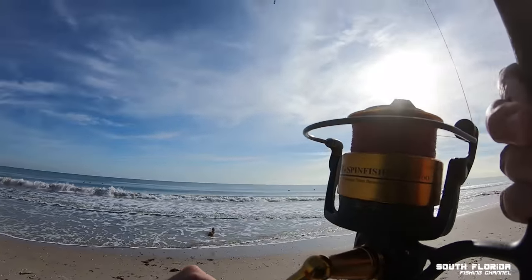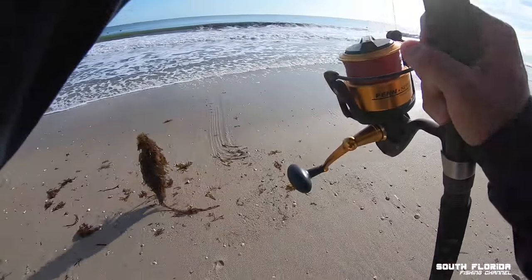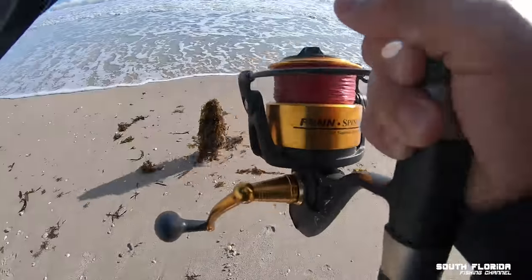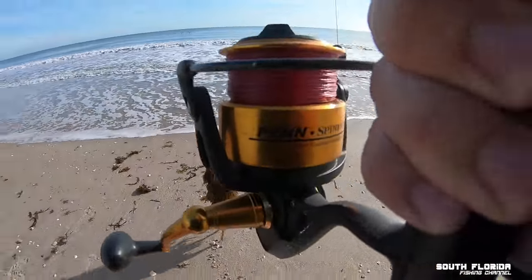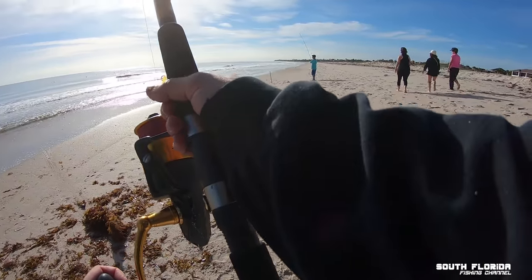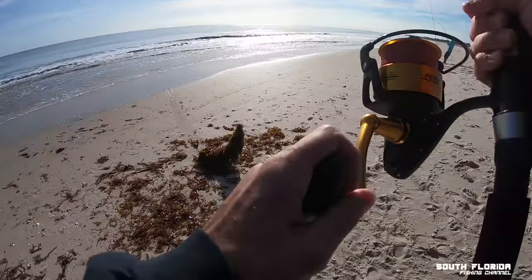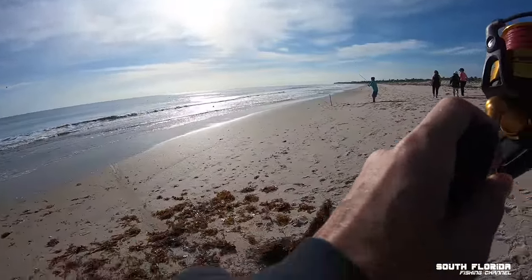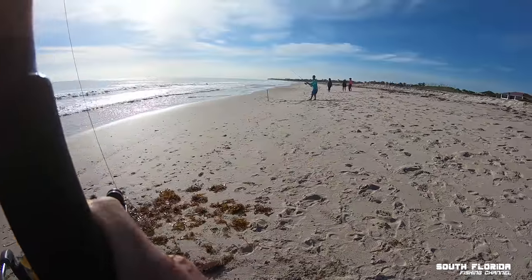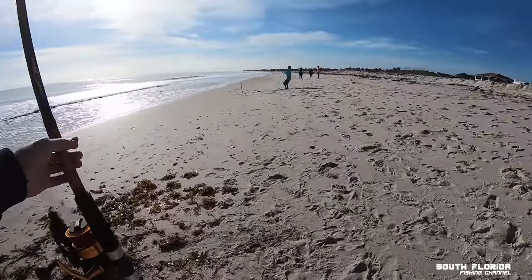I caught a seaweed monster! Let's kill it! Are you kidding me? Tyler! Seaweed or a shark? I caught a seaweed shark too. Pretend like you're reeling in a shark, it'll feel good. Woo!